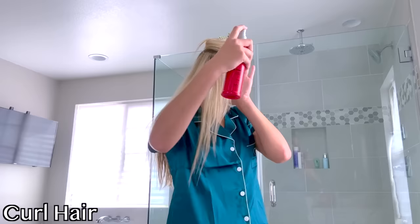I successfully got the, oops, I have to section my hair. So now that I look so fabulous, I'm gonna spray it. Gosh, guys, I look like I have a taco on my head.